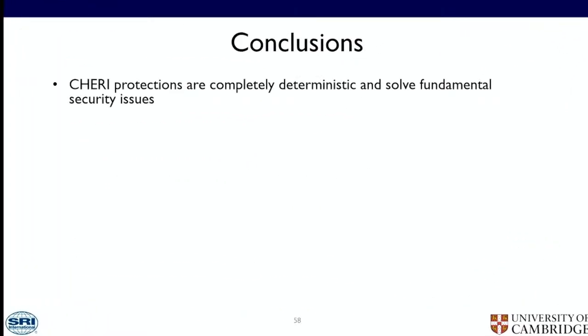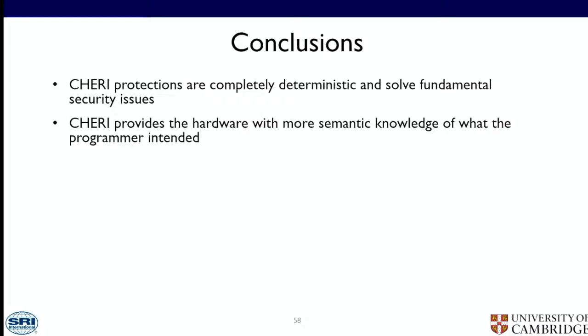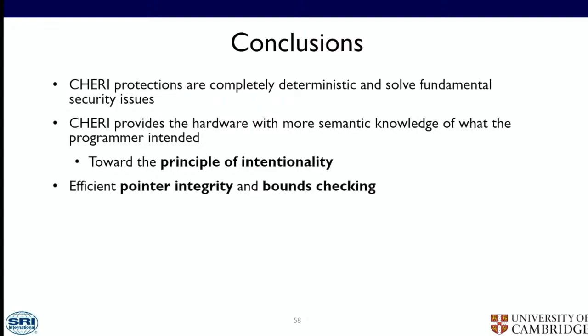So to conclude, Cherry protections are completely deterministic and they solve fundamental security issues. Cherry provides hardware with more semantic knowledge of what the programmer intended. So basically you're more likely to run the program the way the programmer intended, not the way the attacker's trying to trick it. And it pushes us towards this principle of intentionality. Okay? We also get efficient pointer integrity and bounds checking, and that eliminates buffer overflows, buffer overreads, finally.